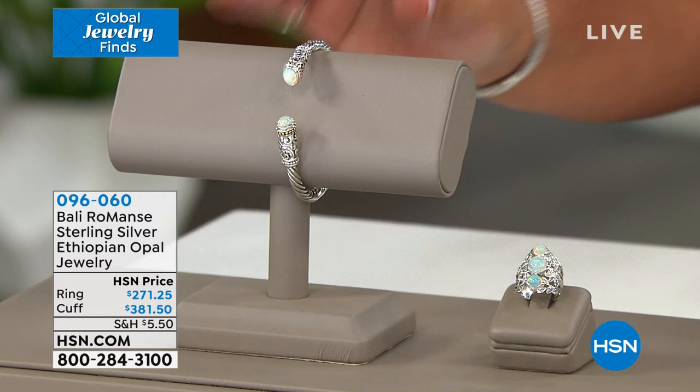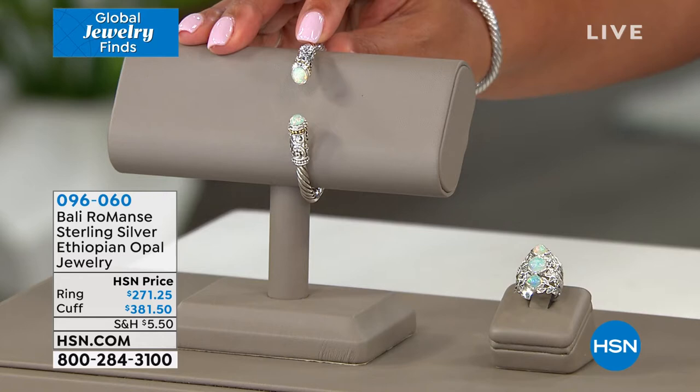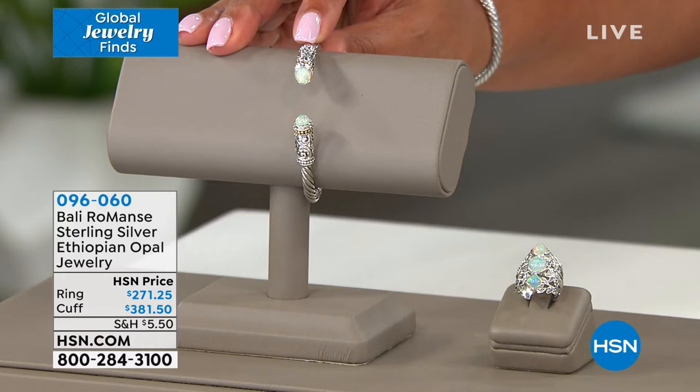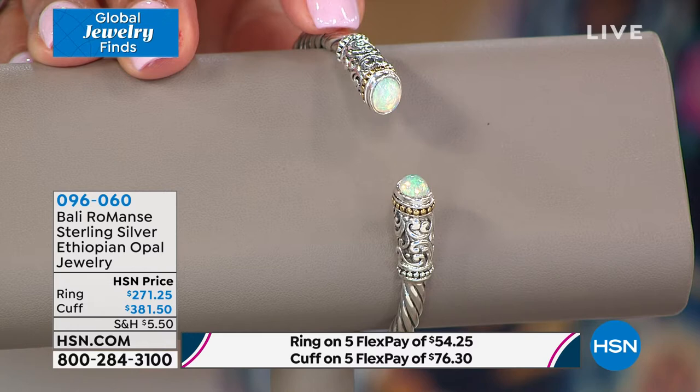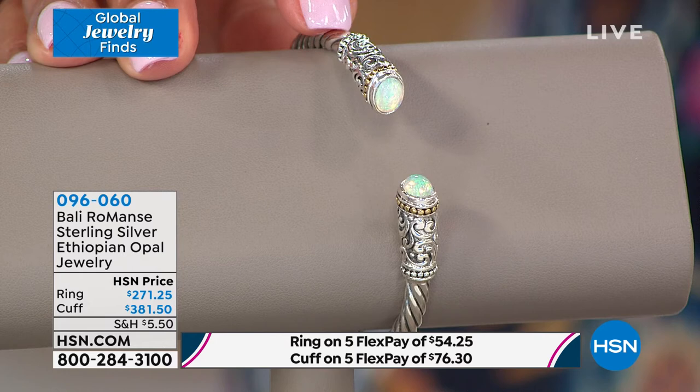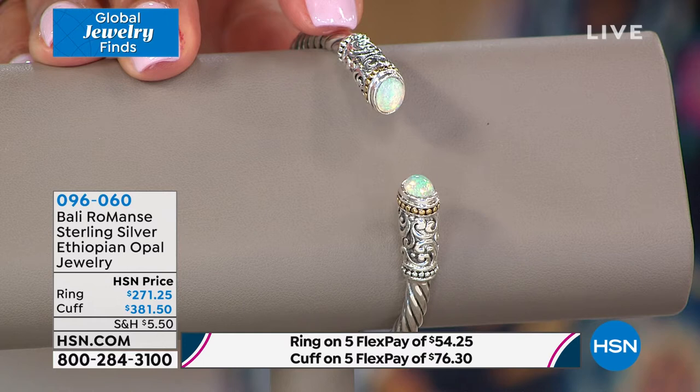Just look at this Bali design. I've been wearing this piece as well. My heart is palpitating, Lamar, because I'm like a kid in a candy store, okay? So take a look at this. Okay, this is the Ethiopian opal hinged cable cuff. His cuffs are so easy, but this is the most sought after opal of all in the world, okay? The most sought after, 71 of you will get it. That's it. Beautiful, you're going to choose small, average, or large. This opal glows, Lamar. It absolutely glows.